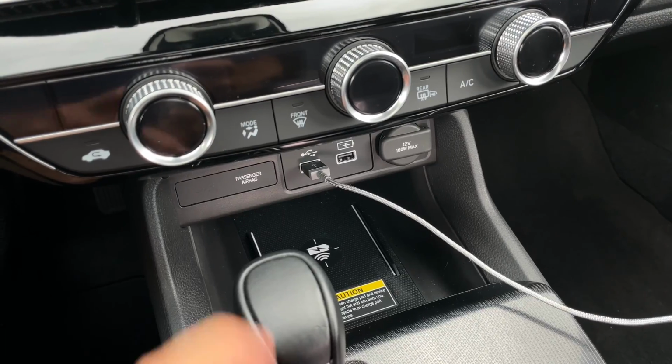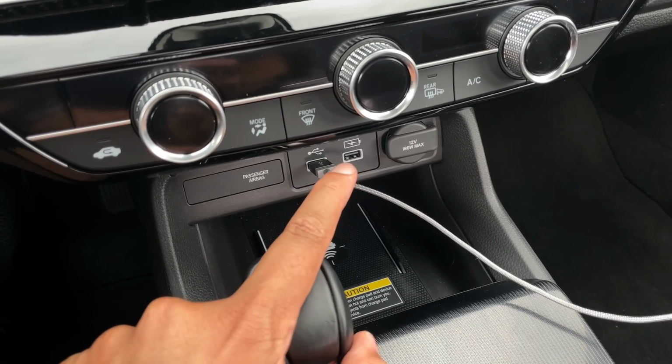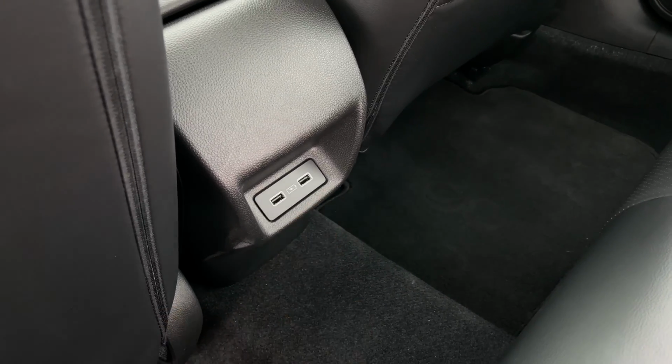Charging game-wise, you have two USB-A ports, one for your Apple CarPlay and Android Auto projection, one just for charging, and then the Civic Touring is the only one that has a wireless charger. Rear passengers are not left out with two USB-A ports of their own.